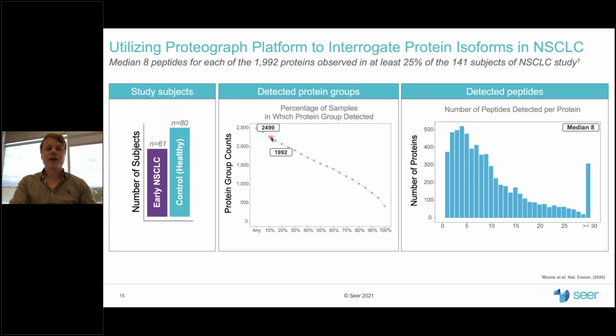Now, the beauty of doing unbiased, untargeted proteomics, which means using mass spec as a readout technology, is that you're not only getting proteins, but you're getting a much more granular view of what happens in your sample. That means you're seeing different peptides that map to different proteins that can be indicative of certain isoforms or the presence of certain post-translational modifications. As an exemplification, we looked at the data I just presented and now look at the peptide level. On average, we get around 8 peptides per protein that we identified in that study. And of course, for some of the larger proteins, we get way more peptides.